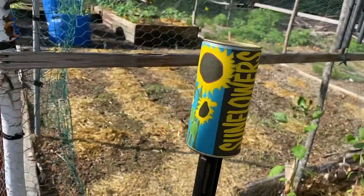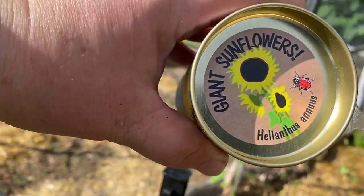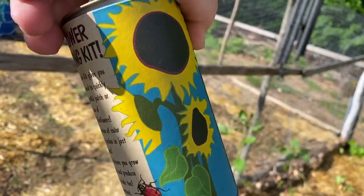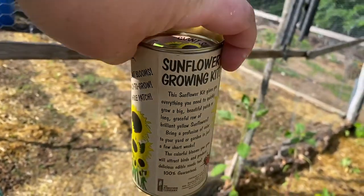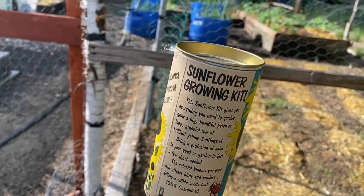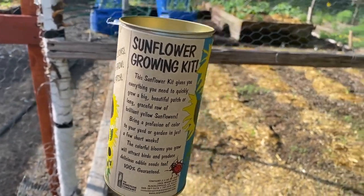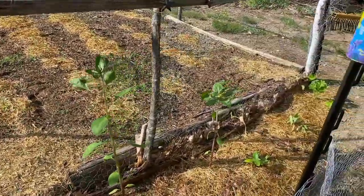Hey guys, I have this can of giant sunflowers, it's called Giant Sunflowers. The can is really cool looking. And so I wanted to get these put out so that it would attract the bees and butterflies and whatever right by the garden here. My corn's coming up.